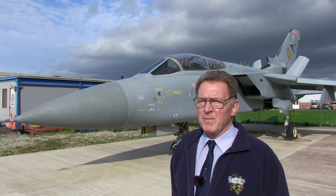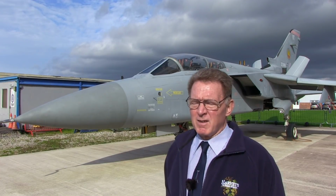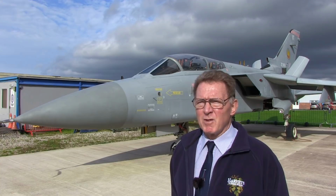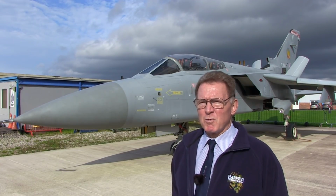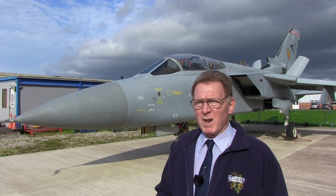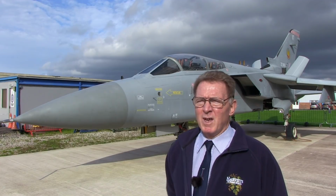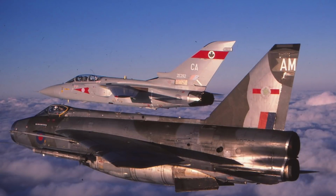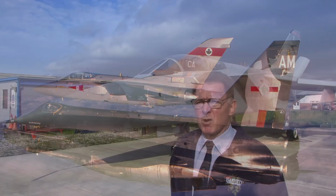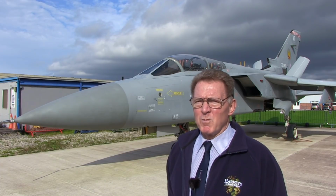So what was your first combat squadron? Well, I was on number 5 squadron at Coningsby, which was a squadron I'd been on before as a Lightning squadron at Binbrook. And in fact, the 2 squadrons were side by side for a while. 5 squadron at Binbrook with the Lightnings, and 5 squadron designate, I suppose, at Coningsby, were together for about 5-6 months, I think. And then eventually, when we were combat ready, the 5 Squadron Lightning disbanded and we were it.